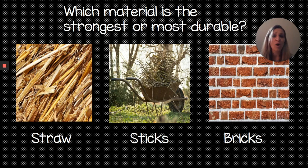Oh, so we have one more material to look at. The third little pig, do you remember what he used? That's right, he used brick. So, I have a brick here, and this brick is pretty heavy. Heavy. Remember, the straw was light. This brick is really heavy, and if I knock on it, it's pretty hard too.